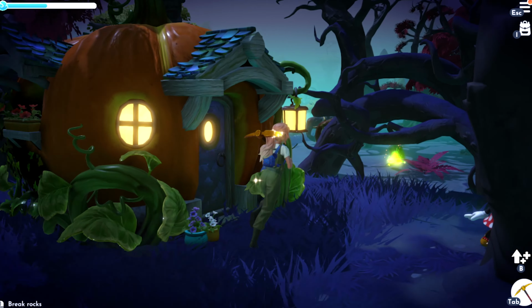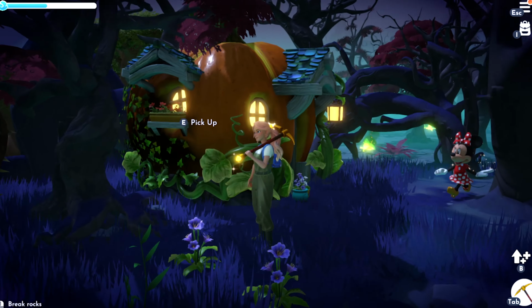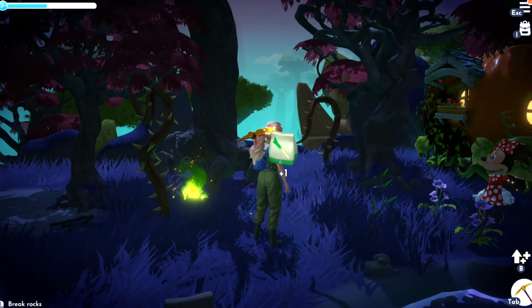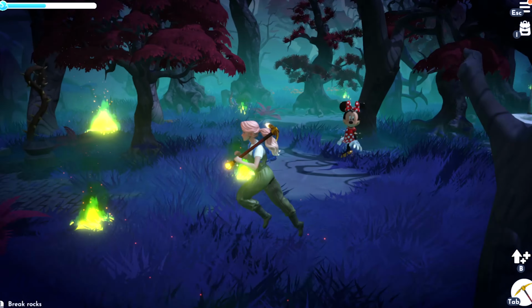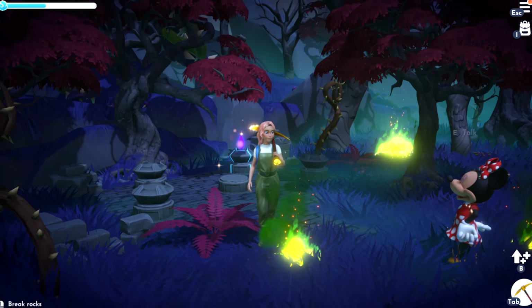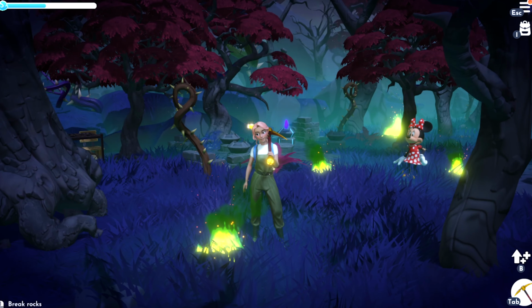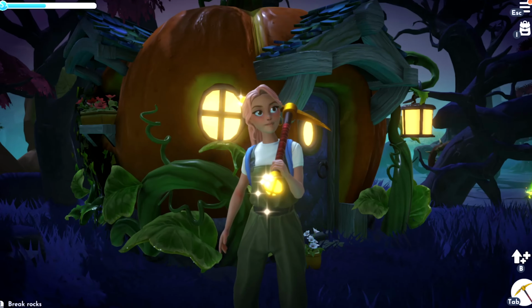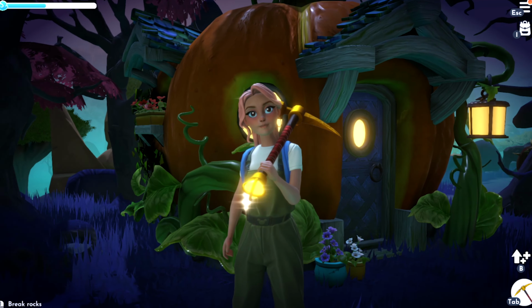I wonder if we need to unlock it. We might have to, because I remember Mother Gothel's tree. We had to unlock that. Who could live there in that pumpkin? I don't know. I'm gonna guess. Let's start putting our guesses, Snicker Squad. I'm gonna guess that it's the Fairy Godmother from Cinderella. But what do you guys think? Let me know in the comments. Who do you think lives there?